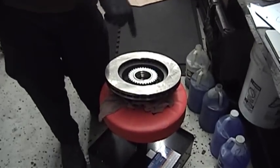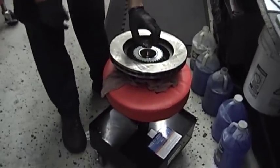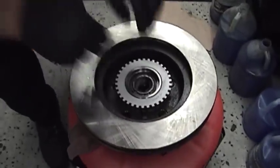Now that the bearing's been officially packed, we put it in the new rotor. These rotors are nice because they come with races already. And then it's time for the dust seal.